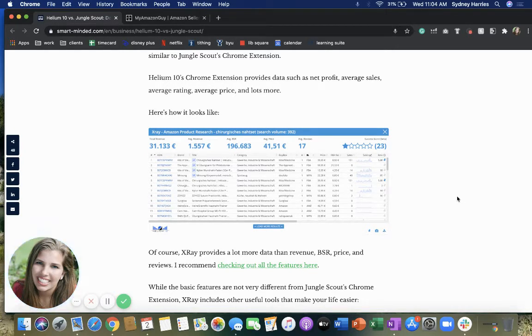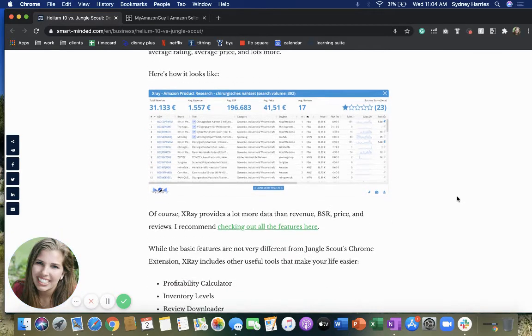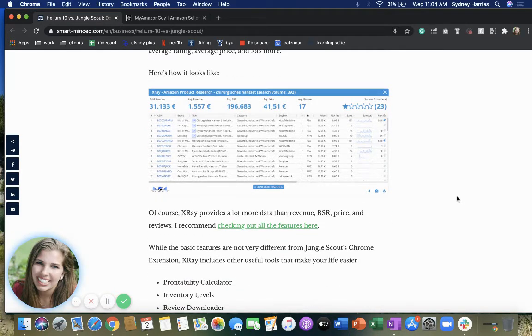As you can see from the picture below, you're able to sort it in all different ways. You can sort it by the ASIN, the brand, the title, or the category, etc. And so it just provides a lot more data than just the revenue, BSR, price, and reviews. There's a lot of features here that are not on display currently at the top of the product research report.